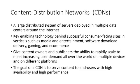Now, what about content distribution networks, CDNs? These are large distributed systems of servers deployed in multiple data centers all around the internet, globally. They're all over the place. The key enabling technology behind successful consumer-facing sites and verticals such as media and entertainment, software download delivery, gaming, and e-commerce is this content distribution network.